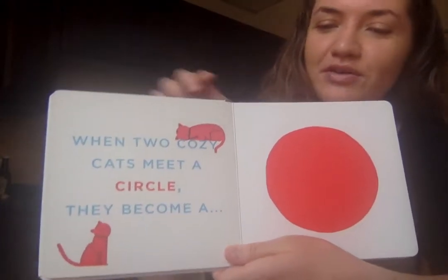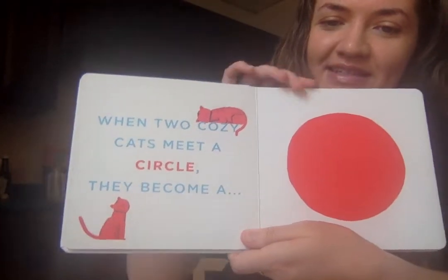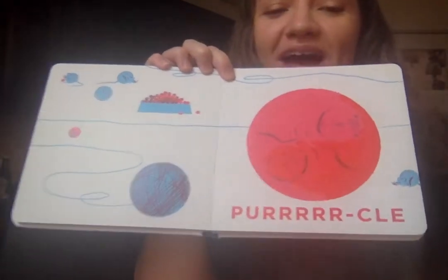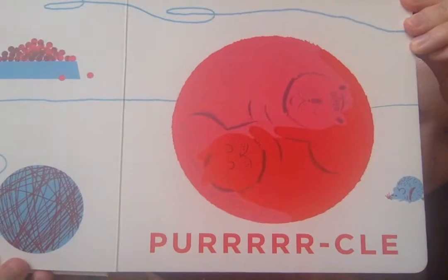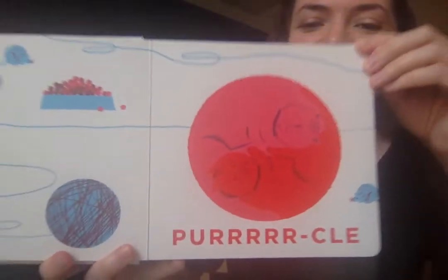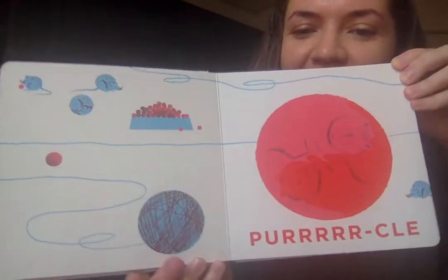Okay, so when two cozy cats meet a circle, what do they become? So we have two cozy cats. One cat, two cats. And then, wow, look at the cats. They're all curled up together to form a circle. Look at that. Wow. They look very comfortable. That's what cats do, right? They curl up and they get cozy, like this said, cozy cats. Does anybody have a pet cat at home?